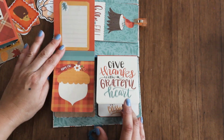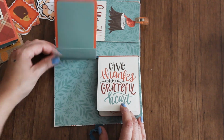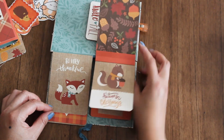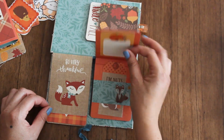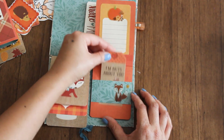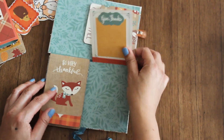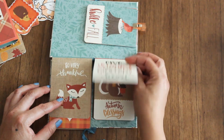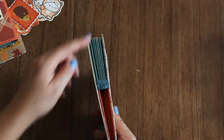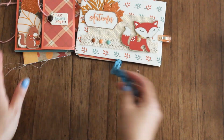You have a journaling spot there. And I love this paper pad that you use. Super pretty. All the sides. We have this other side here. Cute one. I love that. Autumn blessings. Cute little belly band with a tag. I'm nuts about you. And that is so precious. Thank you so much, Sandra. Definitely using this for my fall journaling. This is so pretty, and I love how she bound this all together. This is so precious. Oh my gosh.